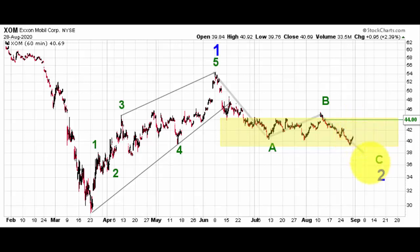If instead it continues down, doesn't go above 44, and it moves below a 61.8% retracement, which is around 39, 61.8% retracement of this up leg here, I wouldn't be too excited about it as far as any long-term growth potential.